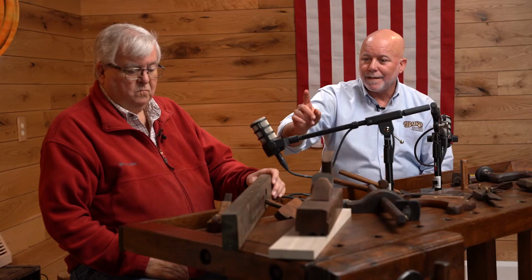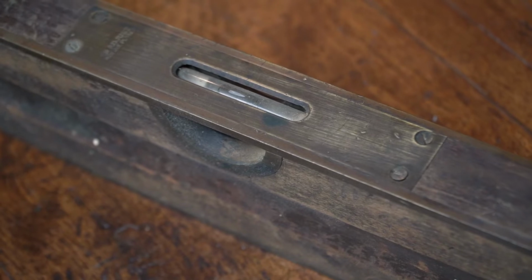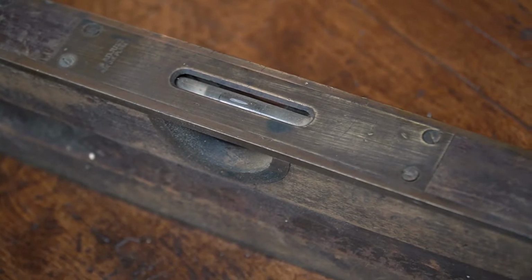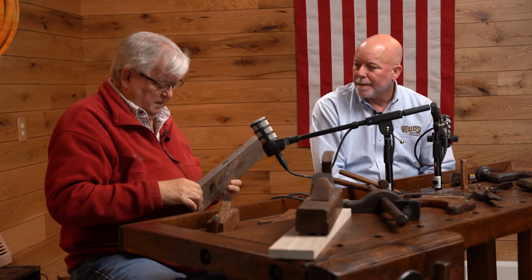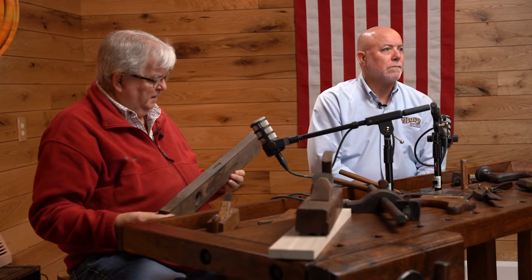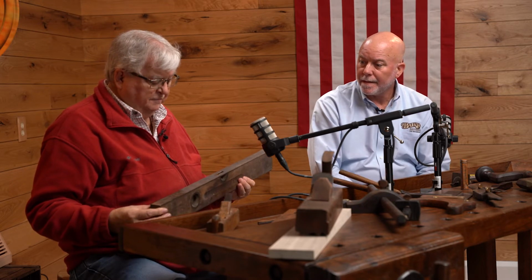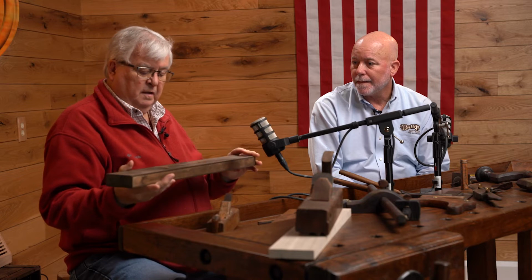You have that Stanley level in front of you. When did those come about? Well, I can cheat and look at the patent date on here. It says 1894 was when it was patented. This is the number 95. Looks like it's about 24, 26 inches long.